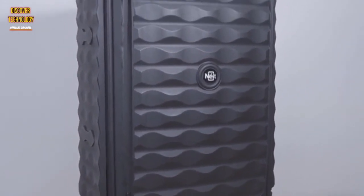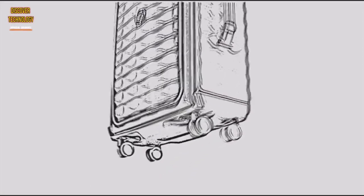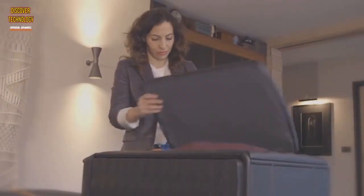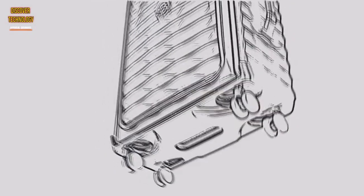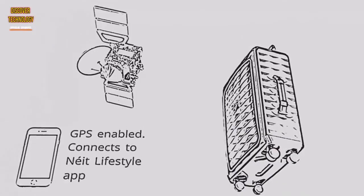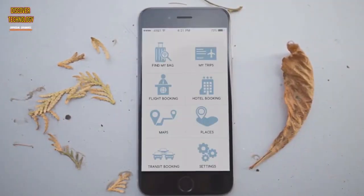Neat benefits from a hard case textured design for protection and looks. Four multi-direction wheels for fantastic movability. And a locking system for security. Neat also has a built-in GPS so you always know where your case is or isn't, as well as an integrated travel lifestyle app to make the most out of your trip.